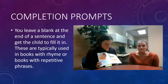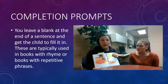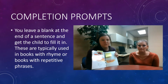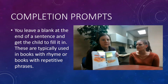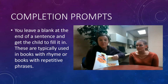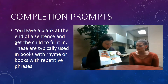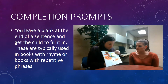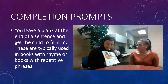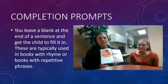We are going to show you the prompt completion, which is where you set up your student to fill in the end of your statement. And you want to make sure that you know exactly what their response should be, so that you know where they're going to go with the prompt. So, for example, on this picture, we see the puppy is sleeping with the pig. Oh, yeah, the puppy is sleeping with the pig. And that would be an example of completion.